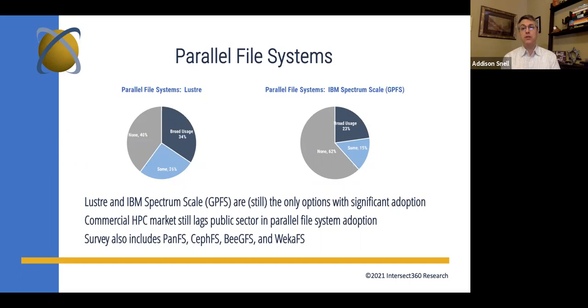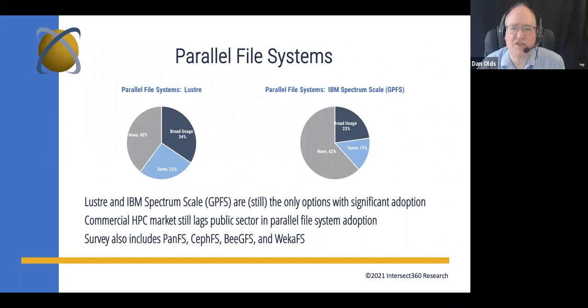IBM continues to do better in storage than they do in servers and processors, as they've done for the last couple of years. But it's got to where now the decline in IBM Power from a server perspective has been an anchor on their storage presence, and it's starting to hurt. Storage is starting to fall back as well. Yes, yes.